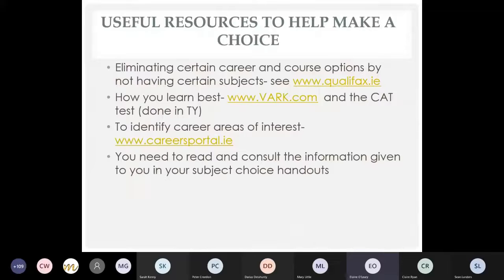And I'll also show you where in your journal you get information to help you, not just with subject choice. It's not just the day you pick your subjects and the day you fill in your CAO that determine whether you'll get your dream course. It's what you do every day, and that's why it's in your journal, because you have to think about the decisions you make every day.